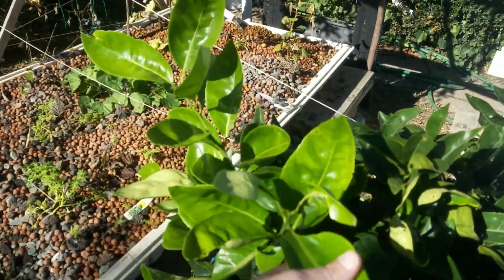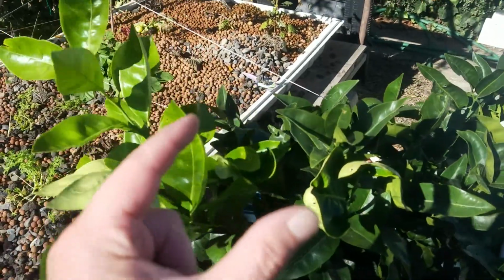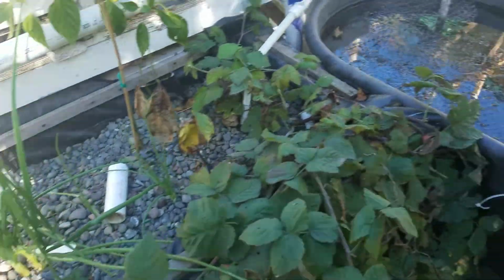Vegetative growth. This is good vegetative growth on the orange tree. That was just little buds like that a few months ago. So that's cool. Green onions are getting too big.